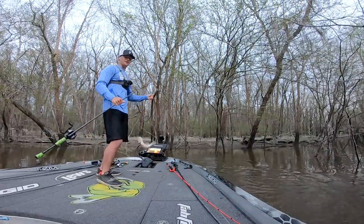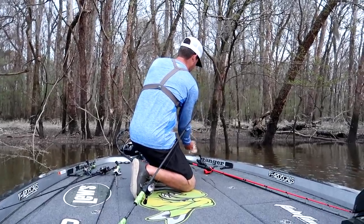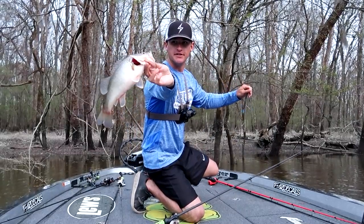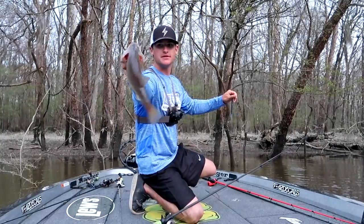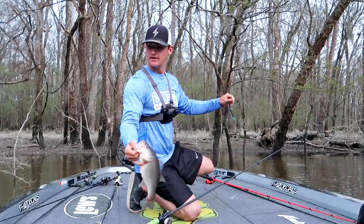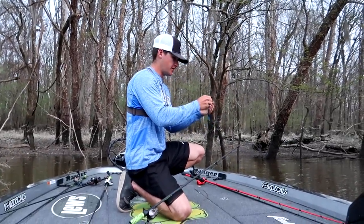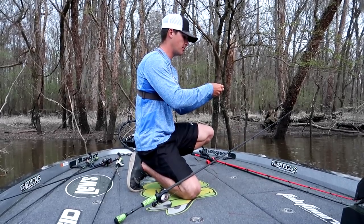I got no rod room. Smack that fish on the thing. Barely had him. Nice chunker to end off the day. Look at that. Just straight footballs. Best way to describe this bass. That was on a Junebug Senko. Swish it up a little bit.